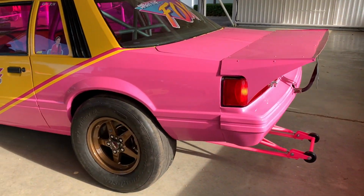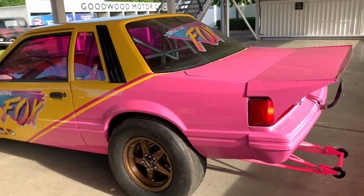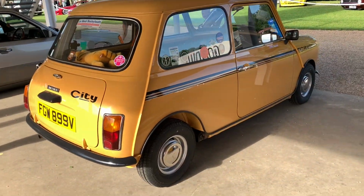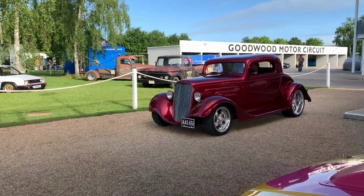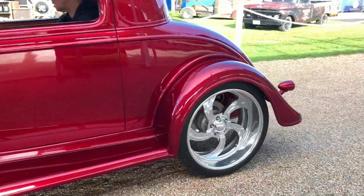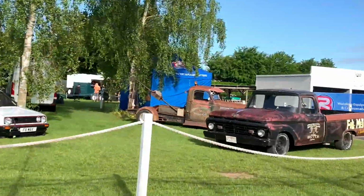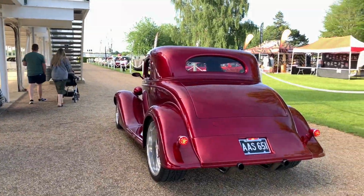Well, I'm just going to show you the amount of variety you get at Goodwood. We've got this crazy drag car with wheelie bars and an angry Greta right next to a little mini city. That is so cool. Oh, and a hot rod just rolling through, as you do. That looks so, so cool. Exactly what I was saying. Huge rear wheels. Look, just look at this variety. We have Tomator in real life over there. So many cool cars everywhere.